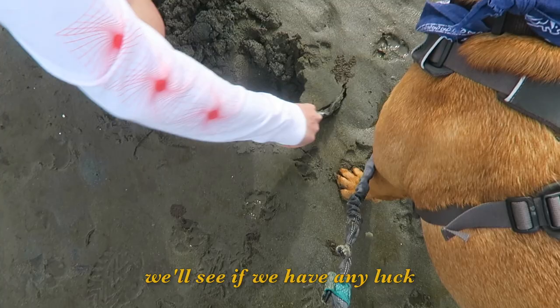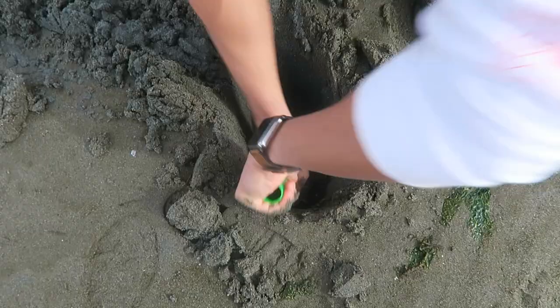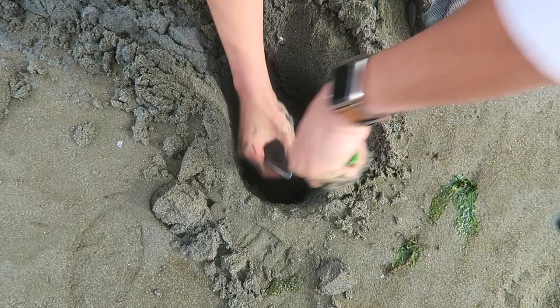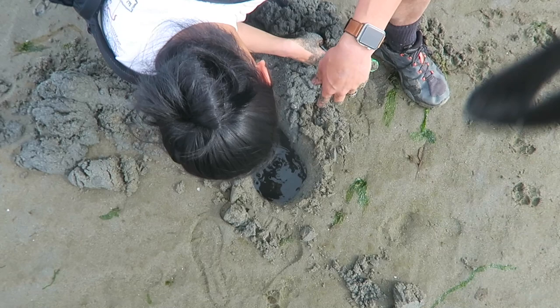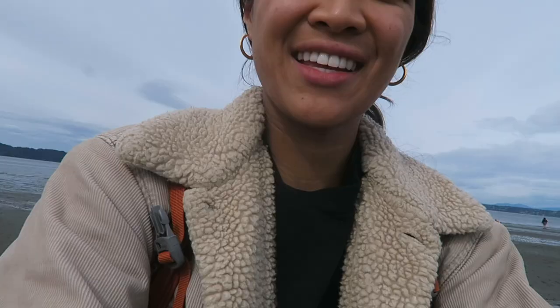Let's see if we have any luck. How deep are they? It said 1 to 2 feet. Oh my god, that's a big bubble. Keep going. Well, that's two. Bro! Nope. This is a lot harder than last time. We've got like three. They're pretty small.